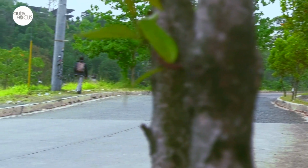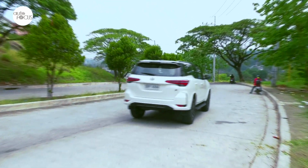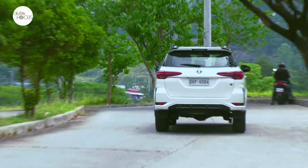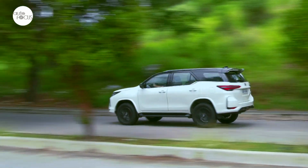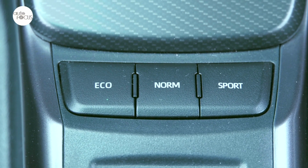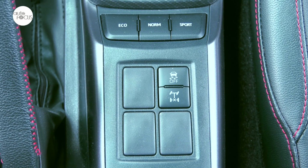The 4x4 drivetrain comes with differential lock with auto disconnect function. And in these days of diesel costing nearly as much or more than gasoline, depending on the whims of oil companies, the Fortuner GRS comes with 2 drive modes, Eco and Sport. Eco being more important for everyday driving, Sport coming in handy for weekend adventures.